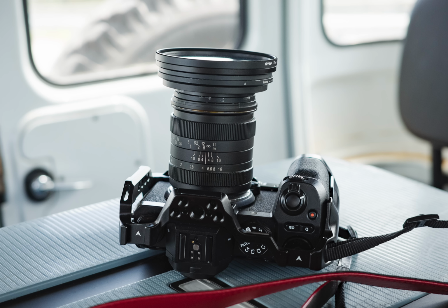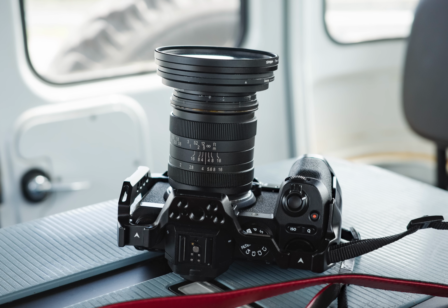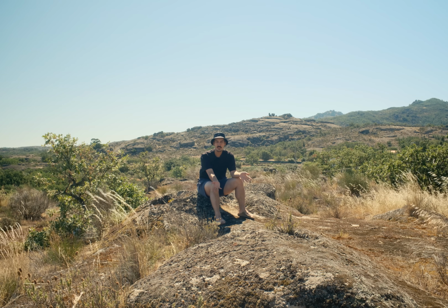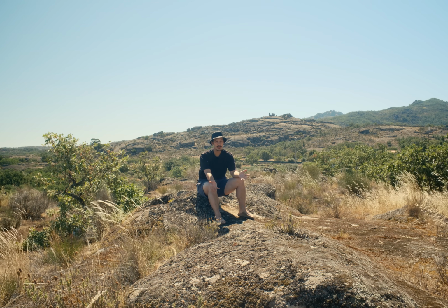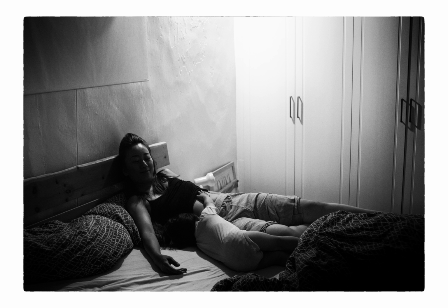I'm using the Kamlan 28-1.4. It's the only lens I brought to this trip. It's one of my favorite lenses to use. Manual focusing, it has a lot of character, plenty sharp for video, actually also very, very fun for photography. And the images are so beautiful. They have so much character, so much soul.